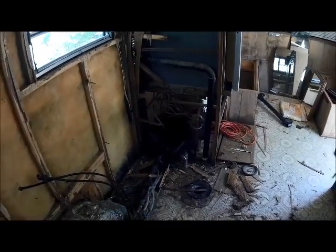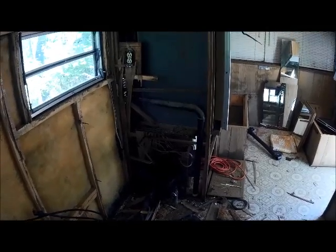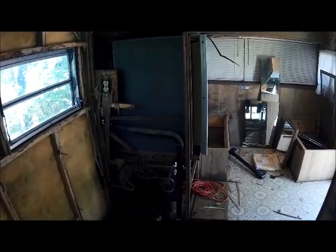So I'm going to finish taking out the refrigerator and then push back the electrical. But I'll get the refrigerator out of there so I can finish gutting that section of the trailer.